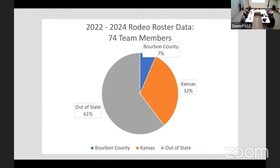I can go over things a little bit. As far as our rodeo team members go, we are 7% from Boone County. 32% of those kids are Kansas. So we're almost 40% Kansas kids coming back from the rodeo program and 61 out of state. Occasionally a kid will sit out for a year because of an injury or something, and a lot of those kids seem to stick around and become Kansas residents. So sometimes that number grows a little bit.